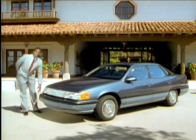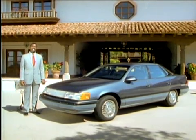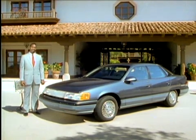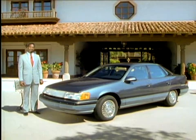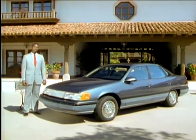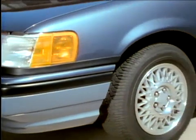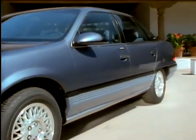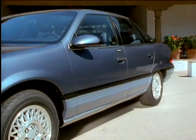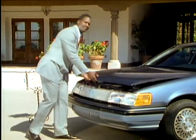Notice that the upper bumper matches the body color, and the lower bumper is in a different coordinated color. This is a new color for 1987, medium regatta blue. It also comes in medium smoke. The coordinated color is also on the body side molding and on the protective polycarbonate body cladding on the Sable LS. There's beauty under the skin, too.